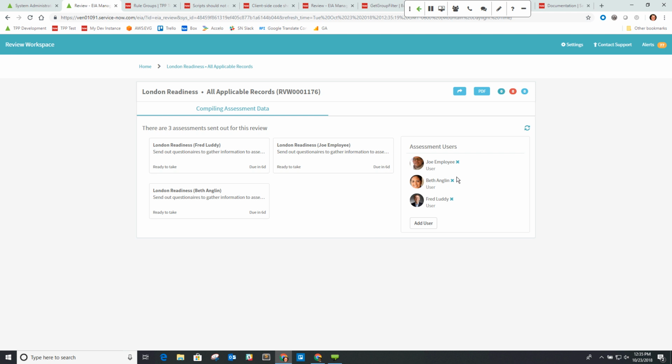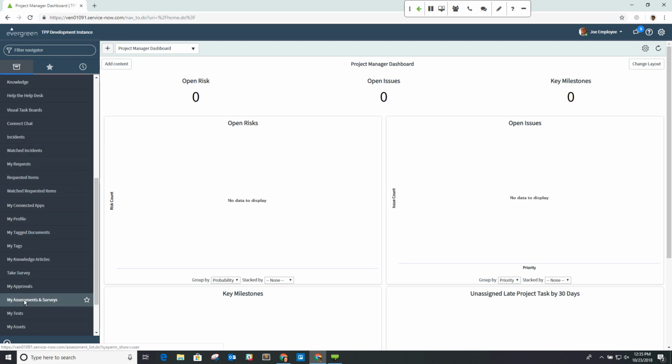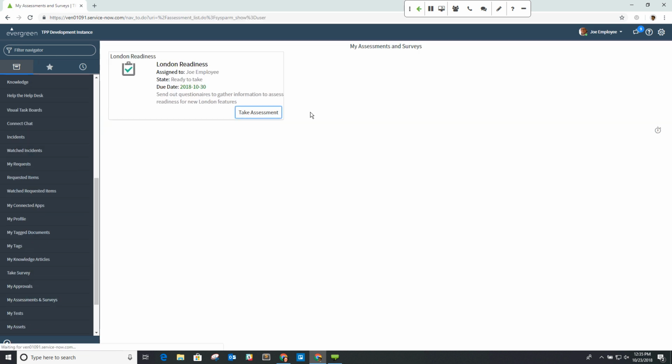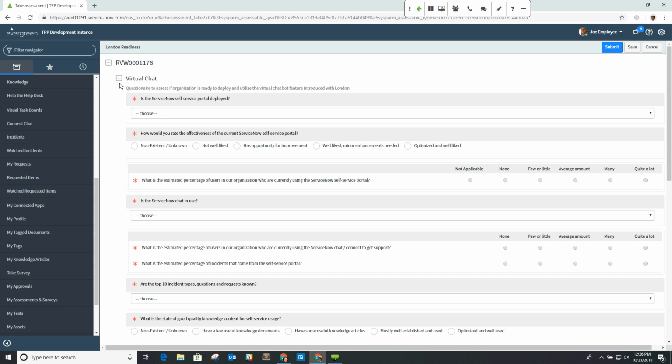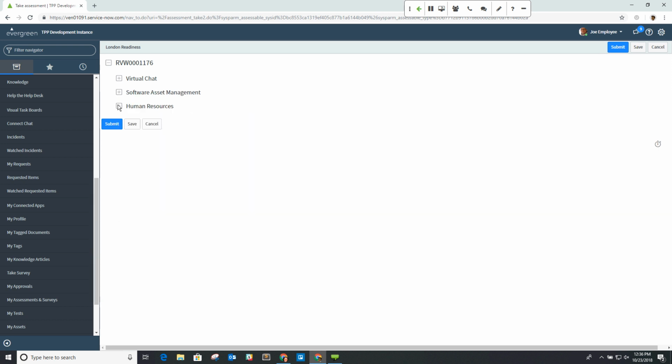So as soon as the user has filled out a questionnaire, in essence, that's been submitted as part of the assessment. But up until that, as long as it's in this pending status, I can remove the users or add new users if need be. All right, so now what would happen is one of these users, say Joe employee, would get an assessment. They come to their assessment area, they can take the assessment, and you'll see this is grouped into some of those strategically focused areas, right? So are you ready for virtual chat?